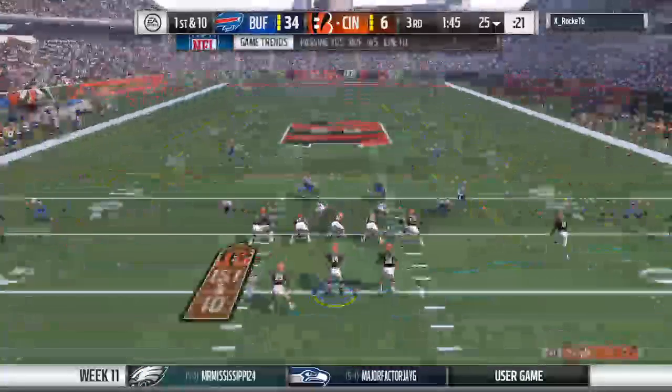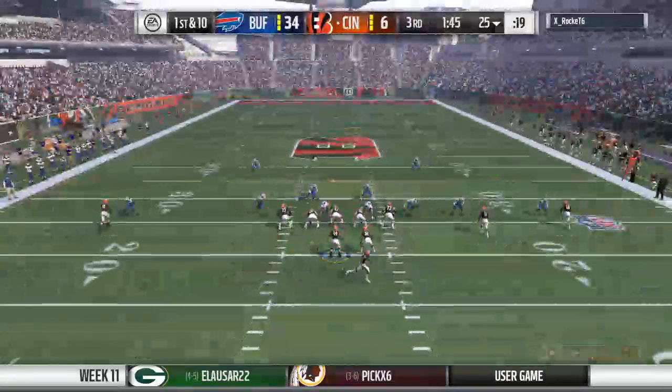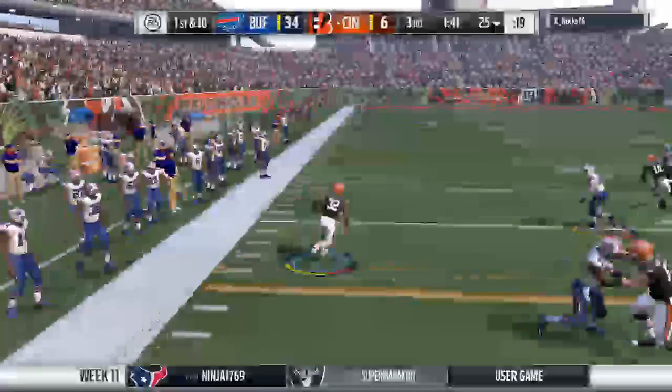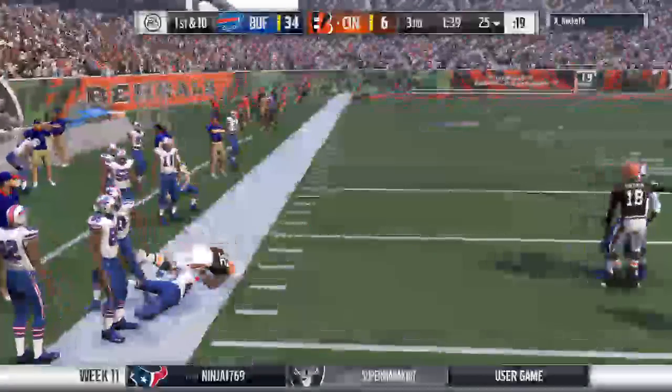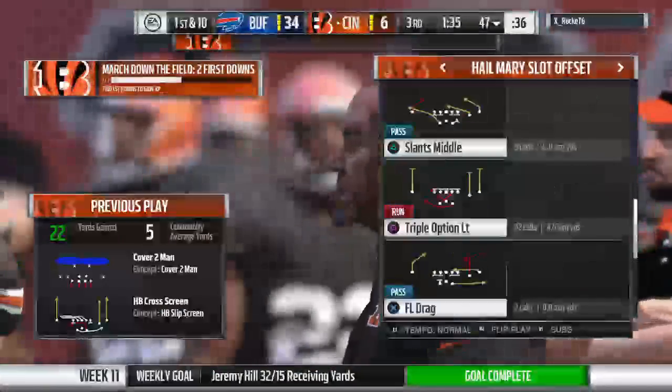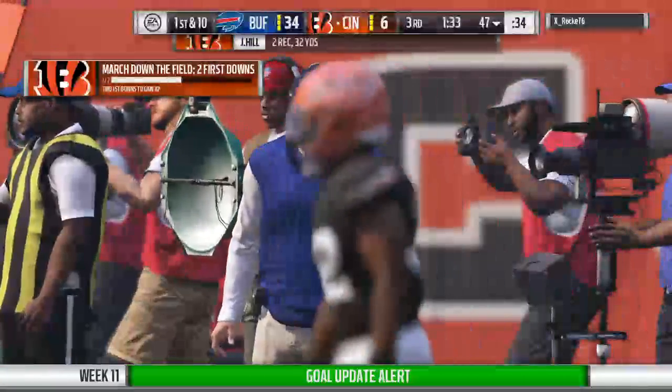They send Green to the left on his own. On first and 10, here's Andy Dalton. They set up the screen to Hill, and they're going to get this one all the way out across the 45. Give them 22 on that one, and it's good enough for a Cincinnati first down.